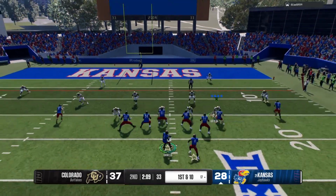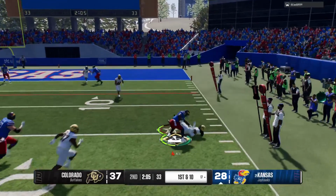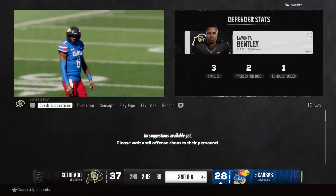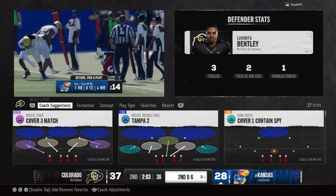He catches it close to the line of scrimmage, but look what he was able to do after the catch. He gets an explosive play. It is sucked out. And the fumble goes out of bounds. They'll maintain possession, actually picked up yardage on the play.